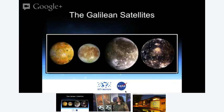Io is the most volcanically active body in the solar system. We call it the pizza planet sometimes. It's really that. I mean, the colors are stretched a bit, but it's really those colors. It's really red and yellow and white and black. The black ones I think look like little anchovies, maybe olives on the surface, but those are actually lava flows.